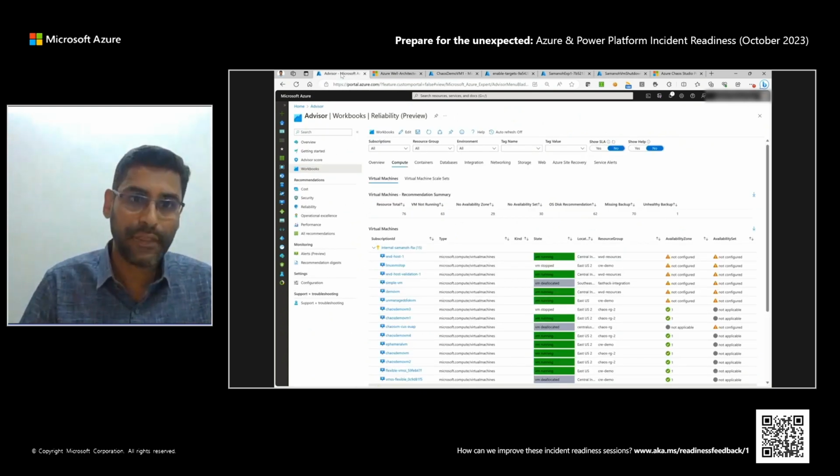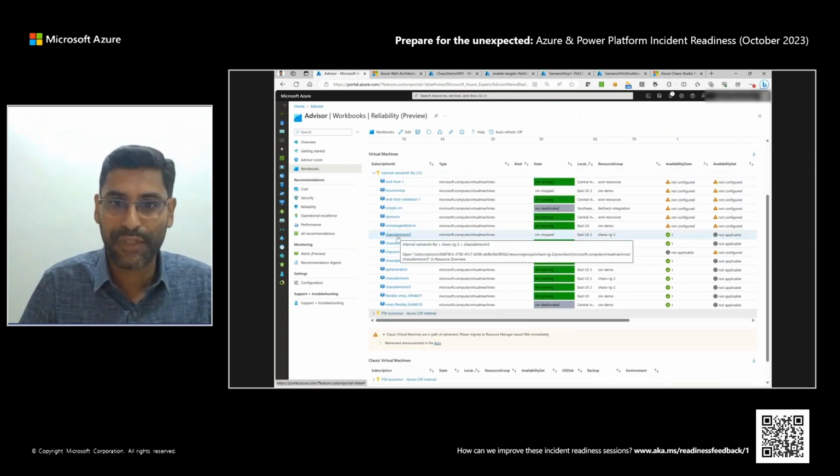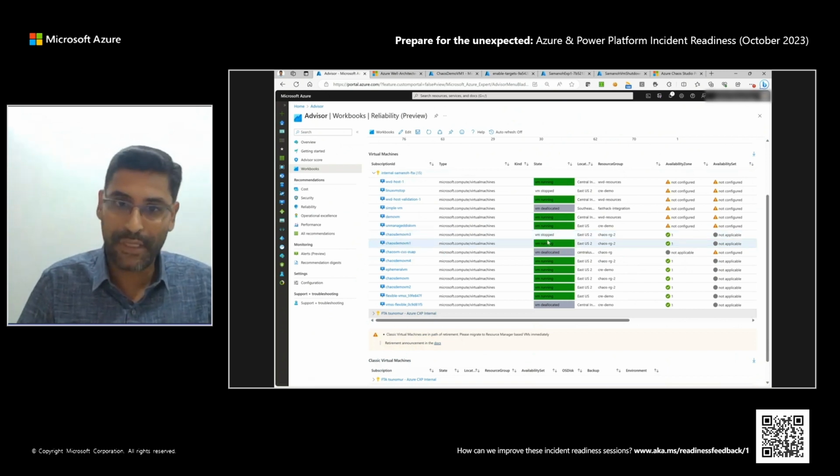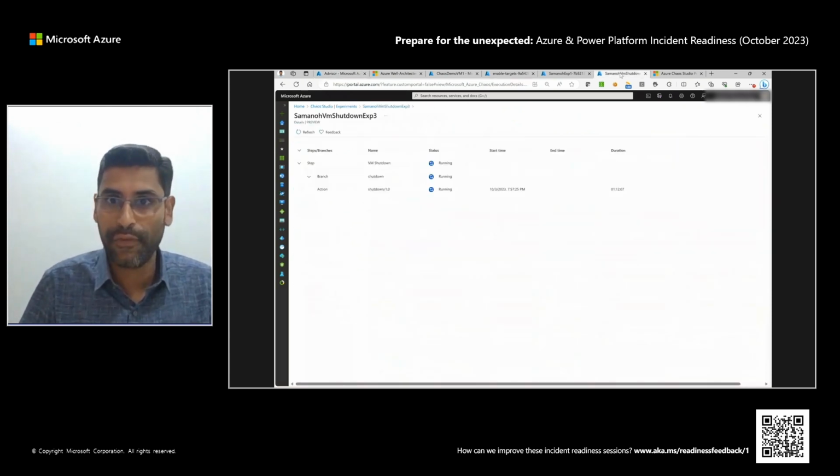So I'm going back to the workbook, and if you see this page for this particular VM, right? Chaos Demo VM3. So the VM is in a stopped state. So this is how we can observe the VM status as well and inject different faults for your mission critical workloads.